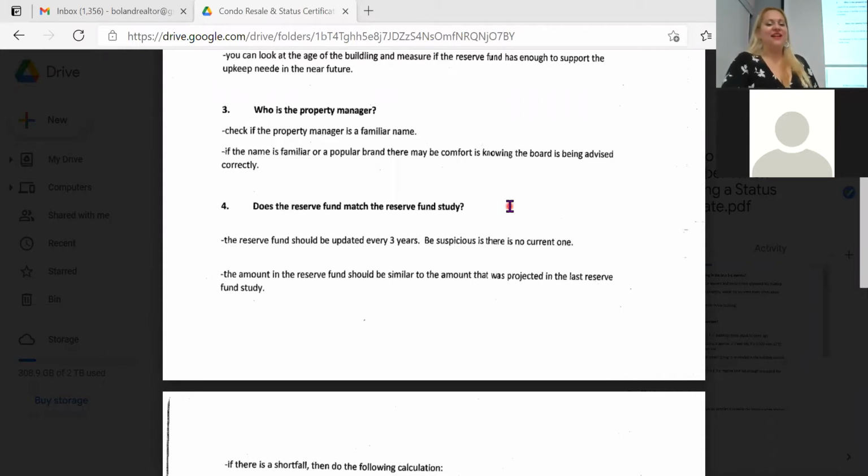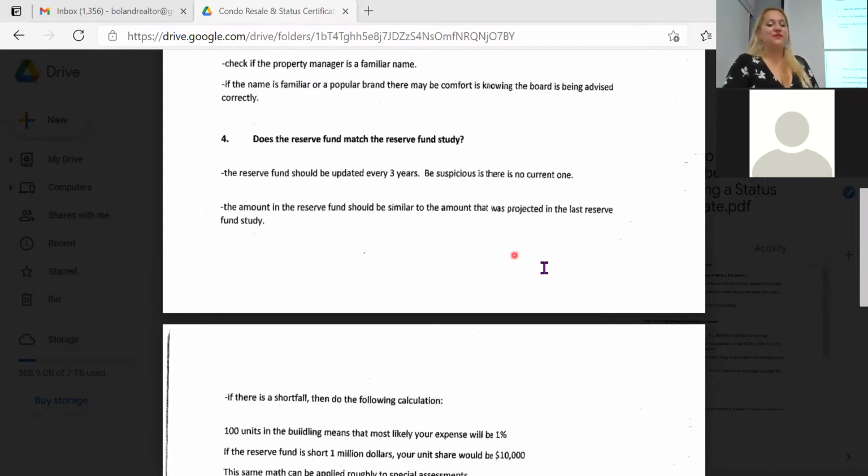Okay, another thing you want to look at is, does the reserve fund match the reserve fund study? The reserve fund study should be updated every 3 years. Be suspicious if there's no current one, right? The amount in the reserve fund should be similar to the amount that was projected in the last reserve fund study. So if the study says we need $2 million going forward because we think these repairs are going to happen, and so we're upping the maintenance fee a couple cents to accommodate for that, and there's a shortfall, right? Then you're going to have to be a little cautious, okay?